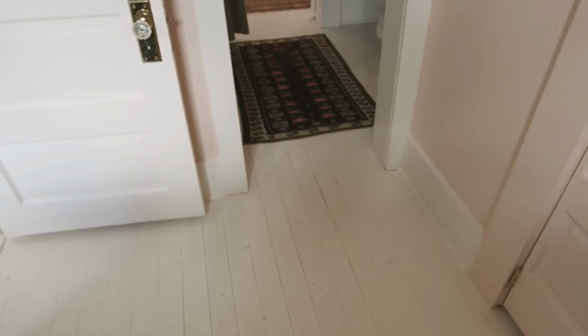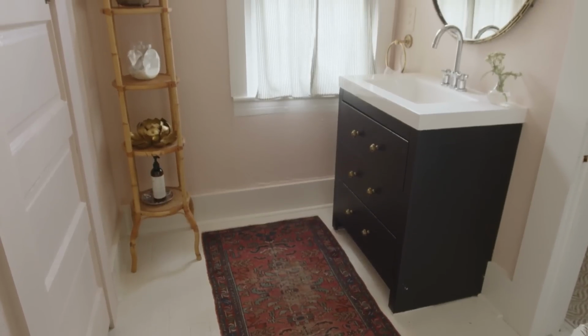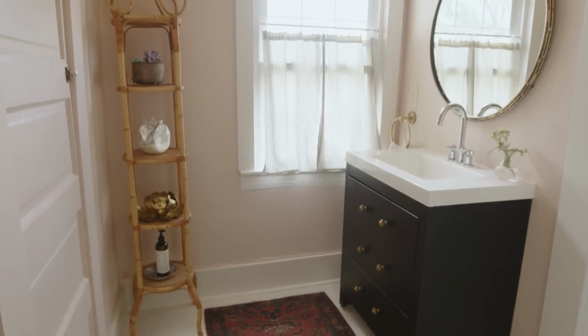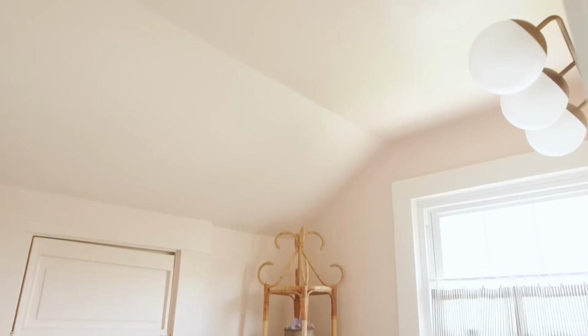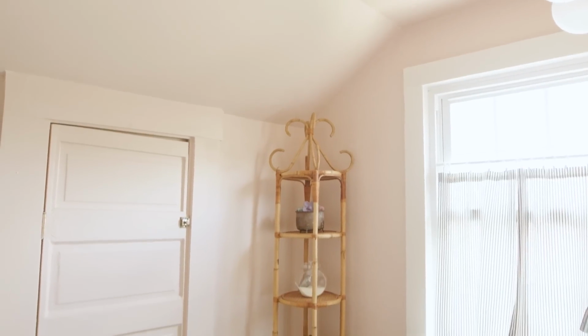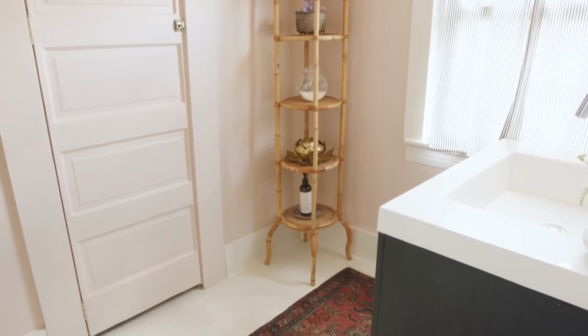When we bought the house, they had covered the floors in carpet, and once we pulled it up we knew why, because they weren't in great shape. And it wasn't part of the original scope when we renovated to redo the hardwood. So we decided for now that we would just paint them. And I think it feels really true to the house. It's been a great fit for us.